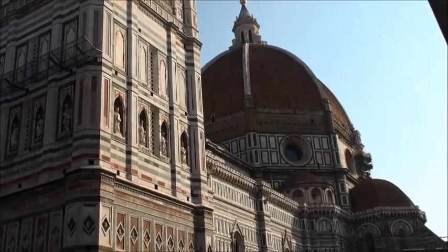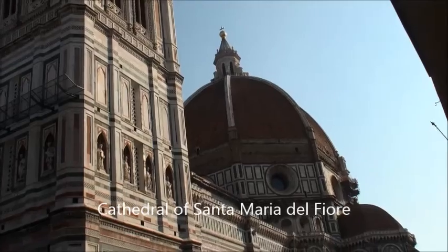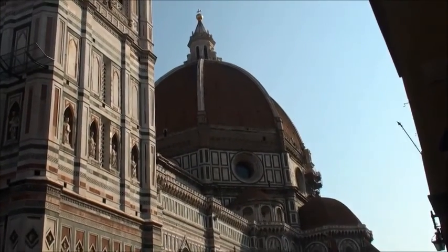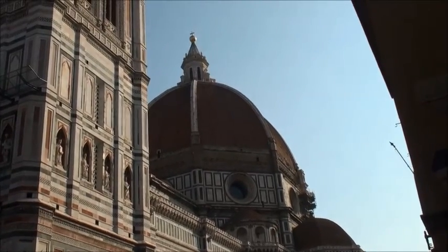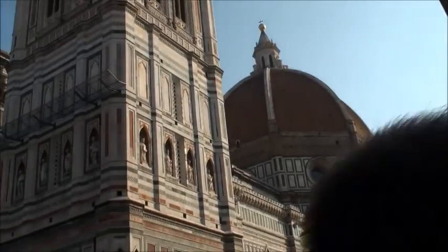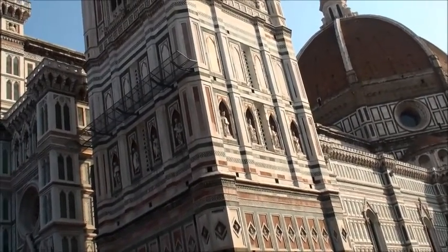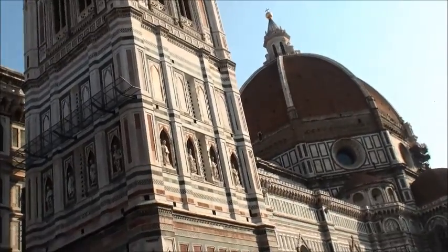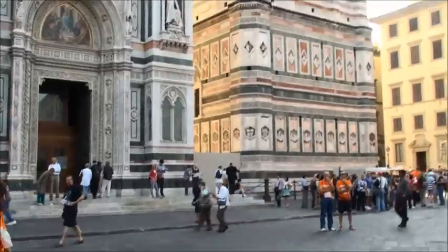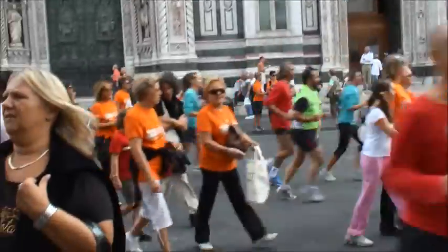While we were looking at this Cathedral of Santa Maria del Fiore, you can see the red dome in this video. We witnessed a whole heap of runners with different coloured t-shirts, and it turns out there's a business that runs daily running tours of different lengths. I think it was 10, 12 and 15 kilometres.